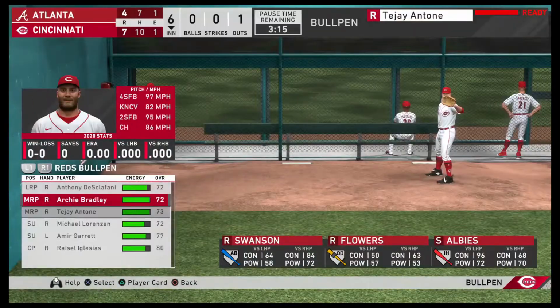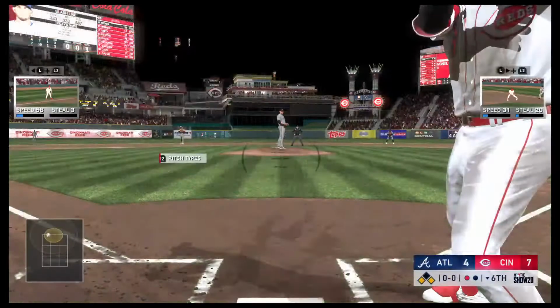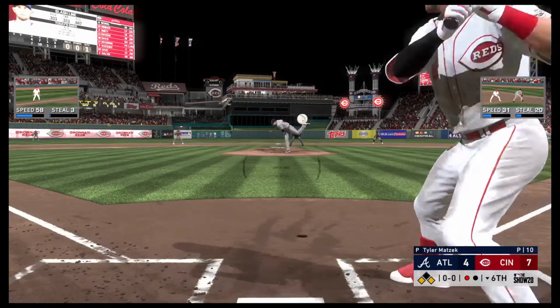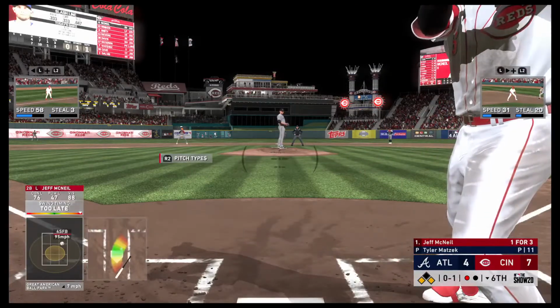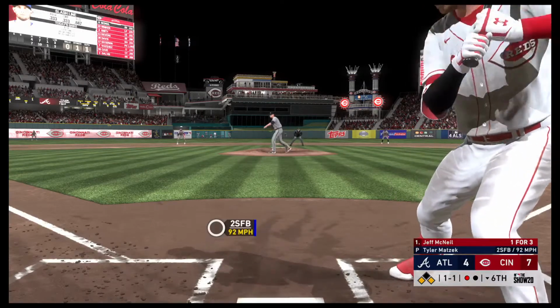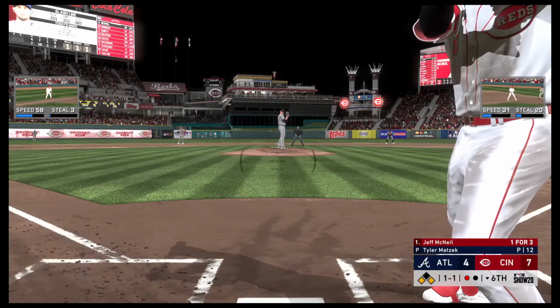Now batting, number 6. So here's Jeff McNeil as he swings and misses at a first pitch fastball. 0-1. He's working on a 1 for 3 thus far. 1-1 to the Reds leadoff man. 1-1. Runners are at the corners with 1 man out.